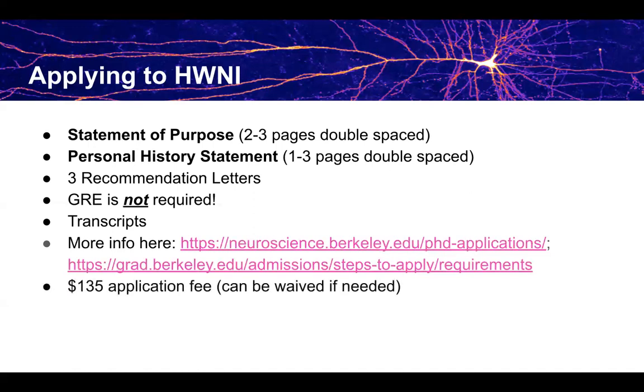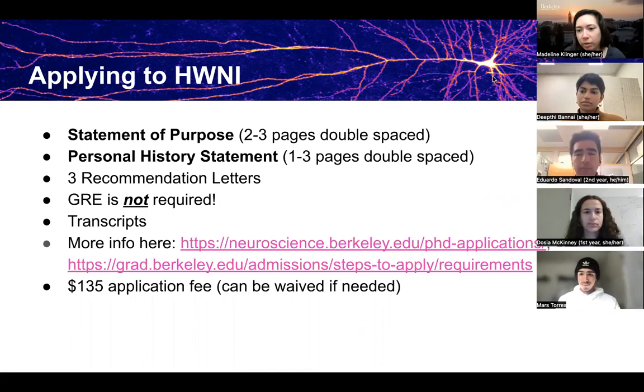Unfortunately, the application fee is pretty steep to my eyes, $135. It can be waived if needed. I'm not really sure what the if-needed part means, but I think there's a box that you can click on the application itself to waive this fee. I'm not really sure what it entails to waive. I'm not sure if anyone on the panel has experience waiving the fee. Do either of you want to speak to that?